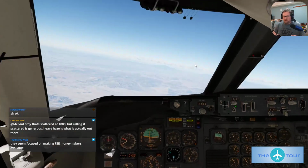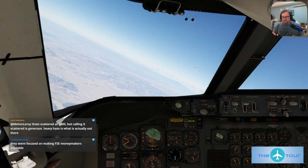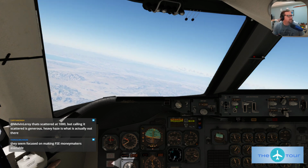But I was a little north of course, which might affect how soon I pick up the Julian VOR, and it's also going to screw up my descent path here as well. So, what else is new?